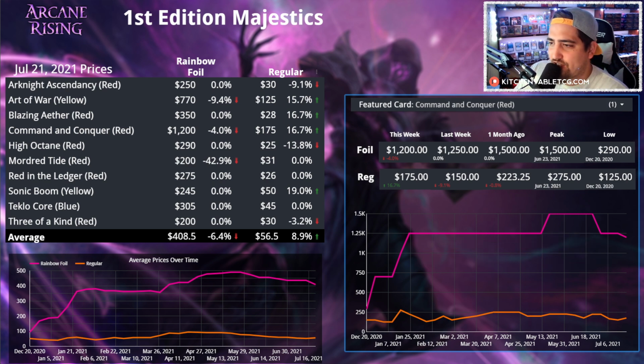You can see Command and Conquer. These are just so hard to value and to figure out. It's hard to find one to buy. It's hard, but that's where the price points are. $408.50 on average for the rainbow foil, $56.50 on average for the regular foil.